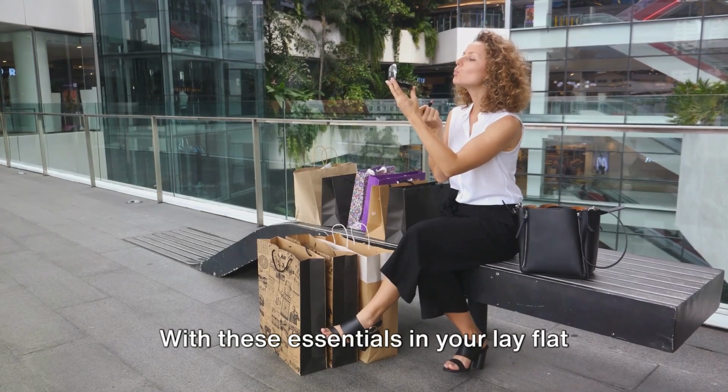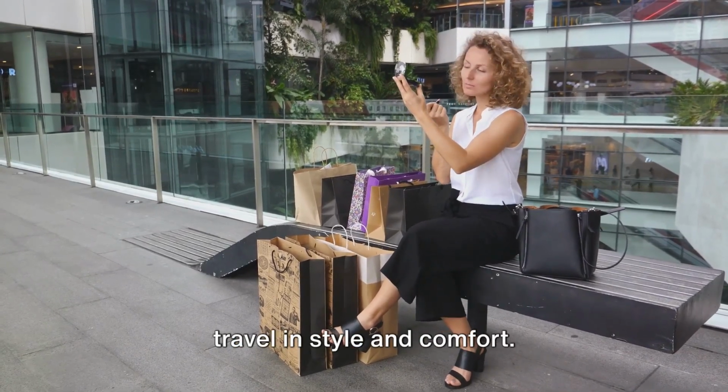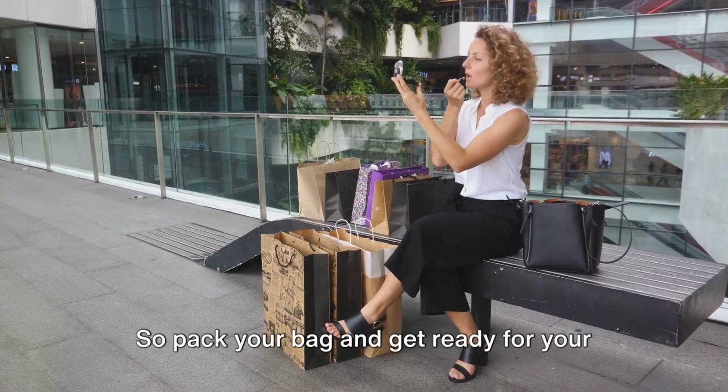With these essentials in your lay-flat cosmetic bag, you're well equipped to travel in style and comfort, so pack your bag and get ready for your next adventure.